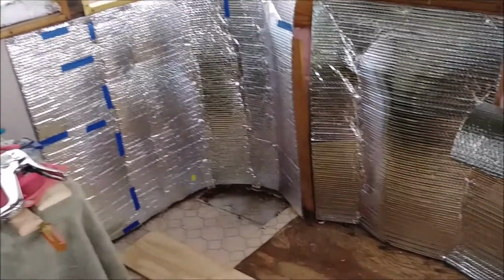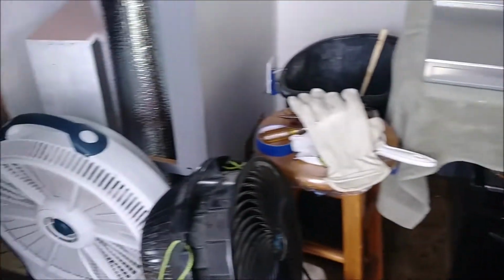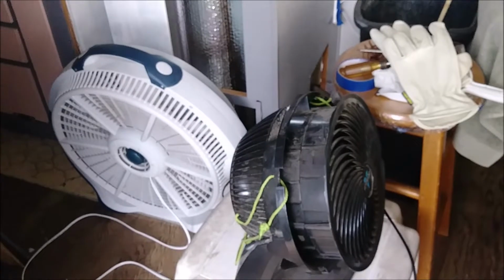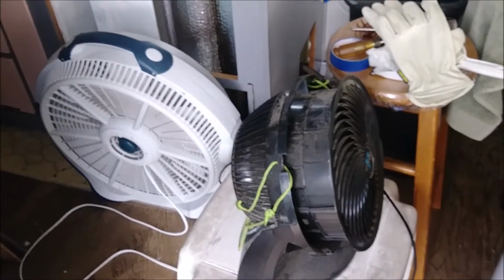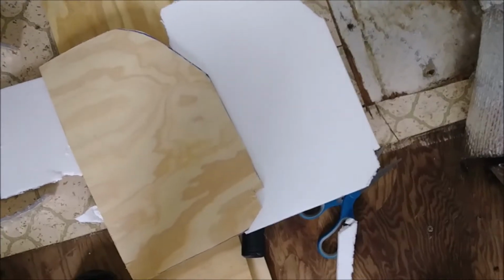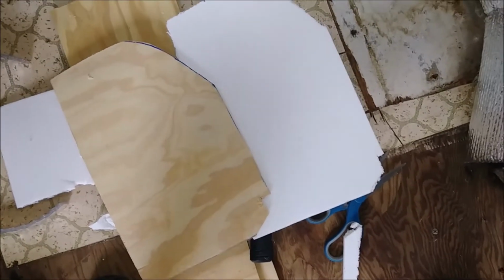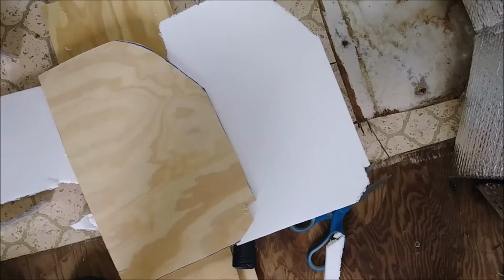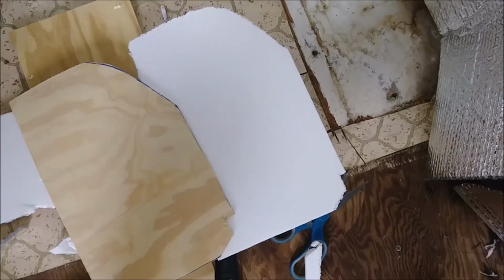At any rate, I want to get that corner piece done on the floor, and I have to plug in and turn on the fans. I brought down a second fan, so get my fans going, get some of this heat out of here. I'm going to try to talk a little louder because I have two fans going in here.